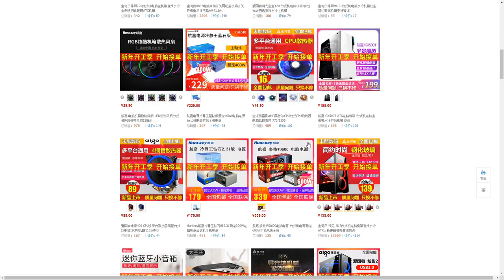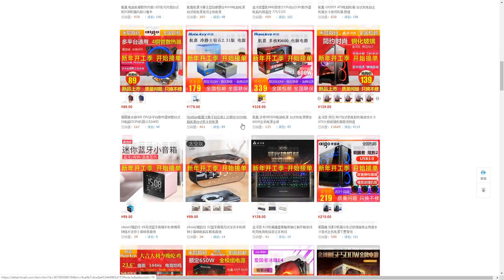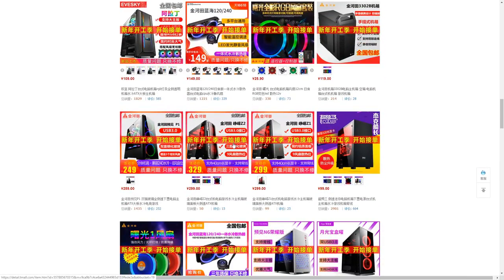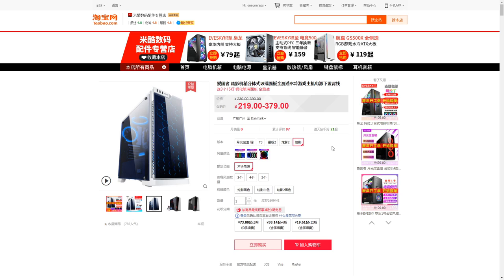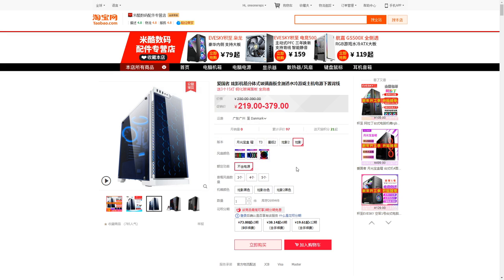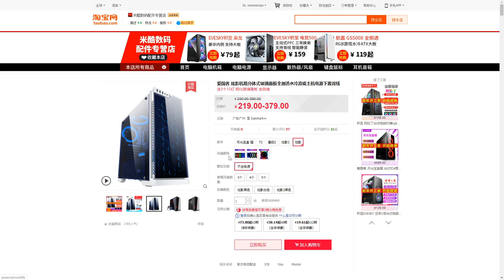If you are looking to get a new cabinet for yourself that isn't too expensive, then I definitely recommend this store, because the selection is just great. But I think we should have a look at some of the individual things that you can get in here and just talk about those. First, one of my personal favorites is this specific cabinet right here, 219 for the bare cabinet. And just look at the clean finish of this specific cabinet.